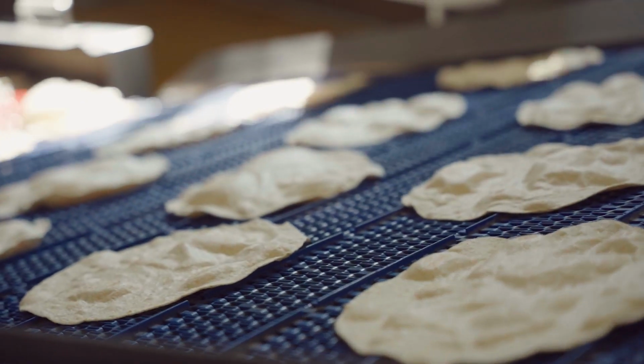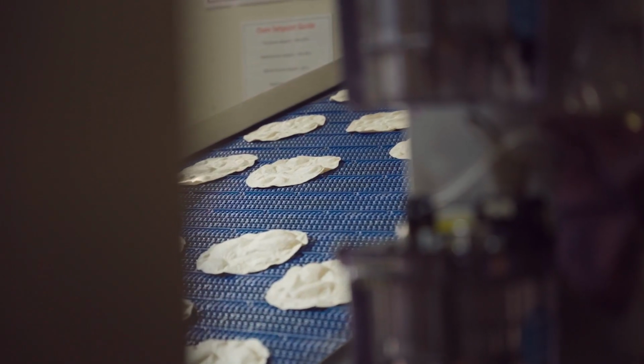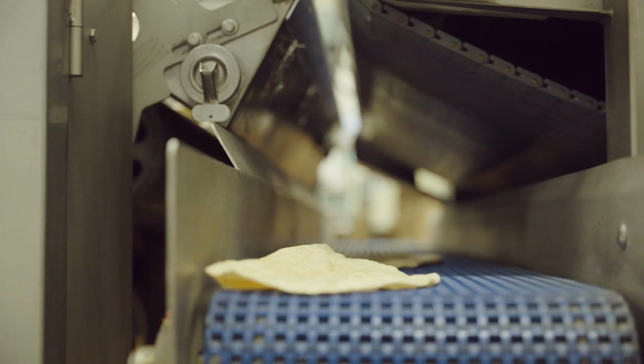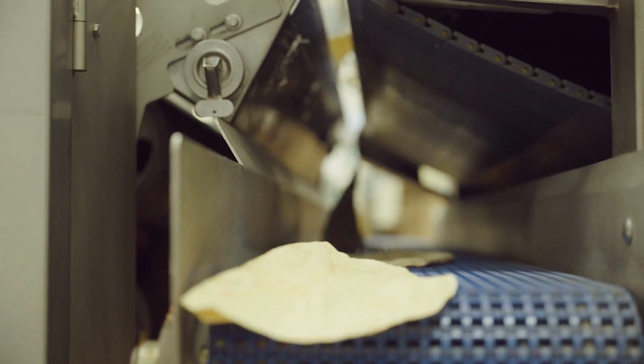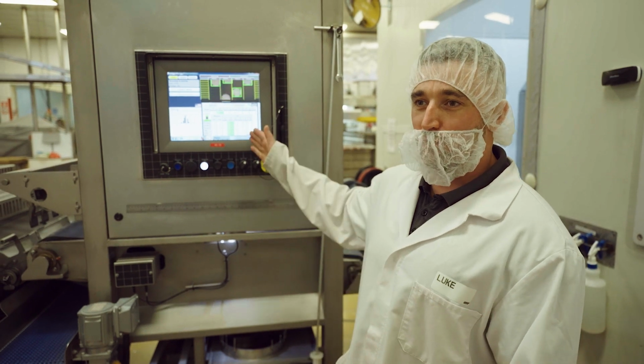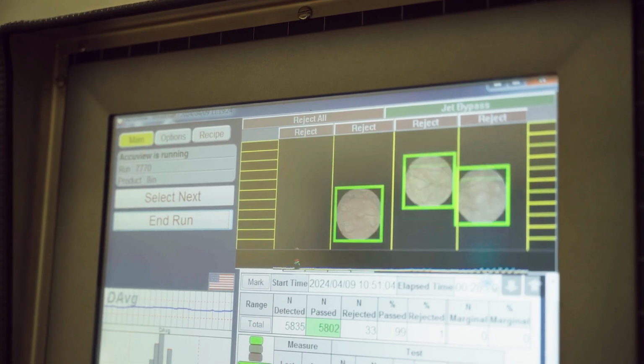The vision scanners actually capture data. They allow us to understand the percentage of waste, what that waste was, whether it's holes in the tortillas, whether it's product size out of specification, whether it's colours mixed through. This allows us to launch continuous improvement projects and understand what needs to be done to reduce waste on the plant.